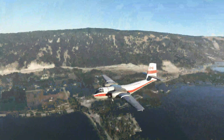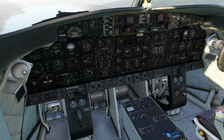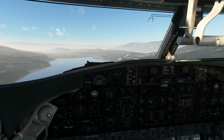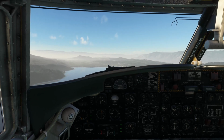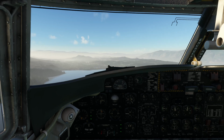We come barreling along. Been really good. So distance to the airport is 8 miles, 8.8 miles. So when we hit the end of the lake, we're going to start getting ourselves configured and ready for landing. Still descending a little bit, don't want that. Alright, so as we come level, we're going to bring the power back up to our cruise power setting of 30 inches.